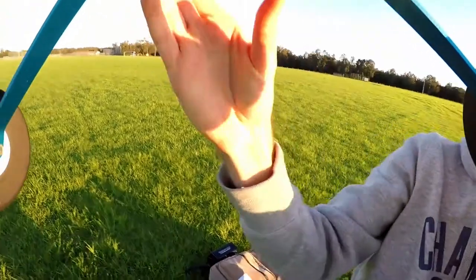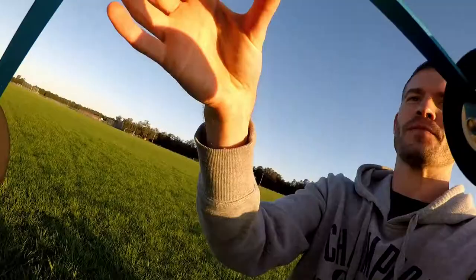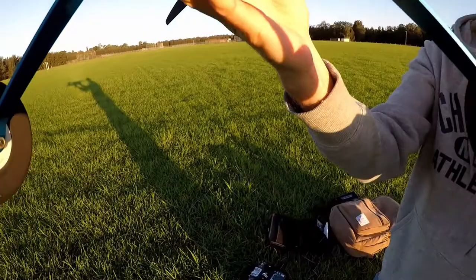The GoPro is mounted frighteningly close to this propeller. But let's try this. You're going to see a lot of grass in your face to begin with, but here goes. Nothing. CG looks good, by the way, too, hopefully. Ooh, it does. It does look good. I'm just maybe needlessly worried. I don't know.